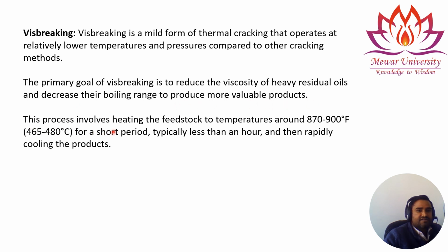This process involves heating the feedstock to a temperature of around 870 to 900 degrees Fahrenheit, or 465 to 480 degrees centigrade, for a very short period, typically less than an hour, and then rapidly cooling the product. After this process we get lower viscosity residual oil and lower boiling point residual oil or petroleum product.